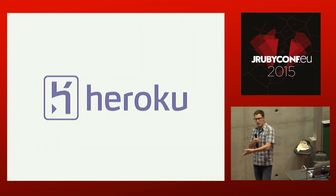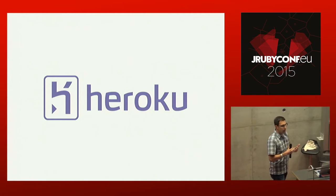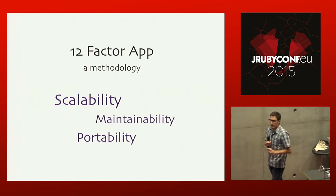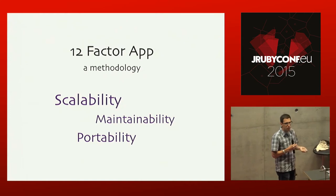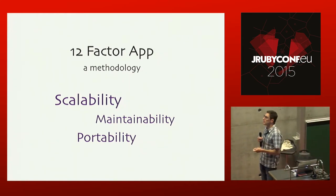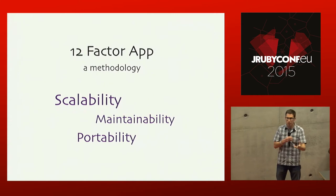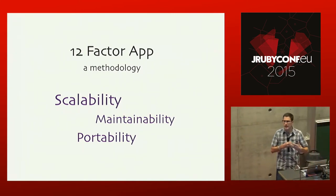From these experiences, we've derived a set of principles that we believe leads to better deployments, better applications. We've compiled that into a thing called the 12-factor app. The 12-factor app is a methodology. It's a set of principles, a set of best practices that we have found lead to better scalability, better maintainability, and better portability. So this is truly a portable methodology. It's not specific to Heroku, even though it's derived from what we've learned on our platform. It applies to any kind of deployment.